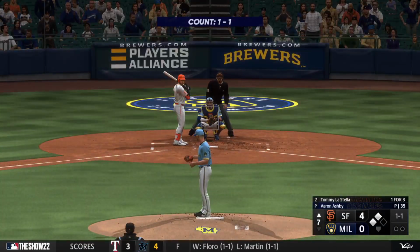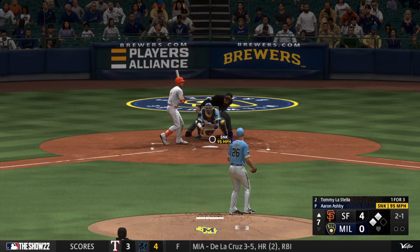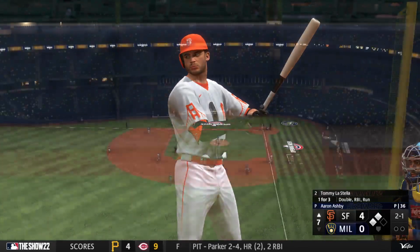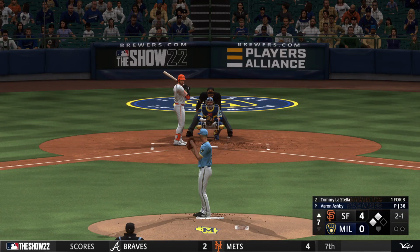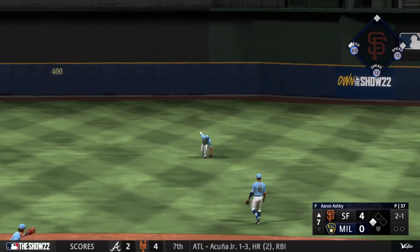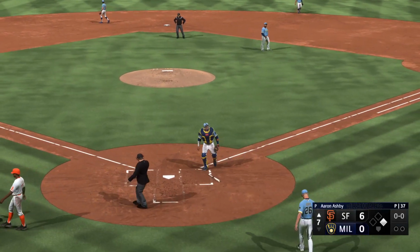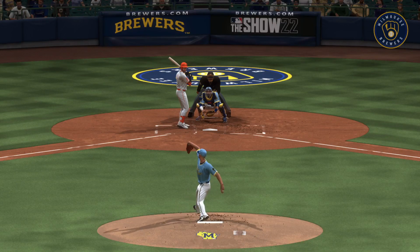Tommy La Stella will hit next. The 1-1. And that skips in the dirt. Ground ball up the middle. That's a base hit. One run across. Now a long throw home. Not in time. He's safe at the plate. It's 6-0. Back-to-back base hits. Really nice job staying up the middle with his approach. He didn't try to do too much with the pitch, just shot it through the infield.